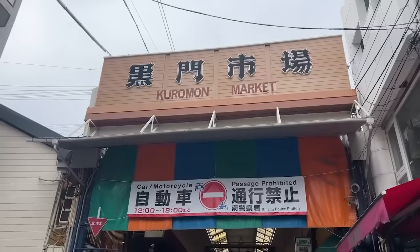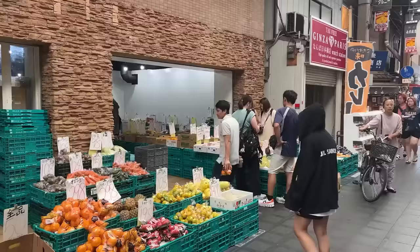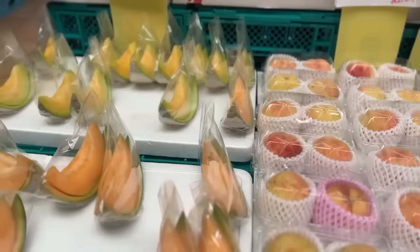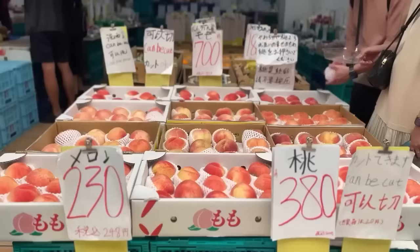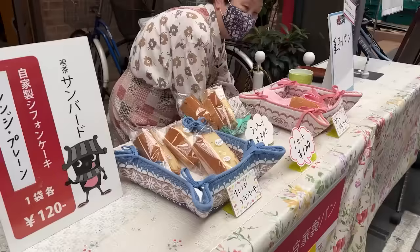So we just entered Kuromon Market. We want to see what's new, and as soon as we enter, we notice that there are many new shops. For example, this fruit stand here wasn't here before. If you see some fruits that you like, some of the fruits at least, they will cut them up for you, so that's good. And then here, we've never seen this chiffon cake place, this bread shop selling bread outside. Maybe it was, but we did not realize. Really? I don't know, I've never seen it before. I've been here many, many times.